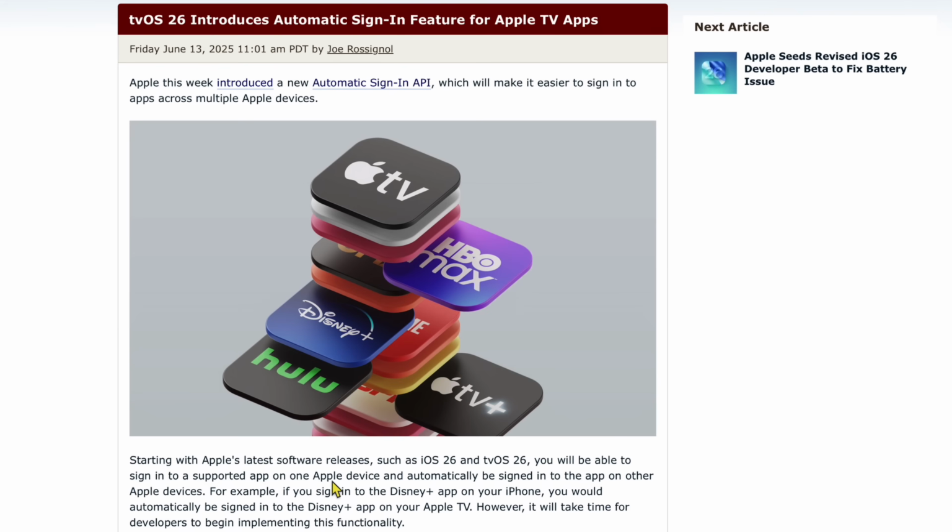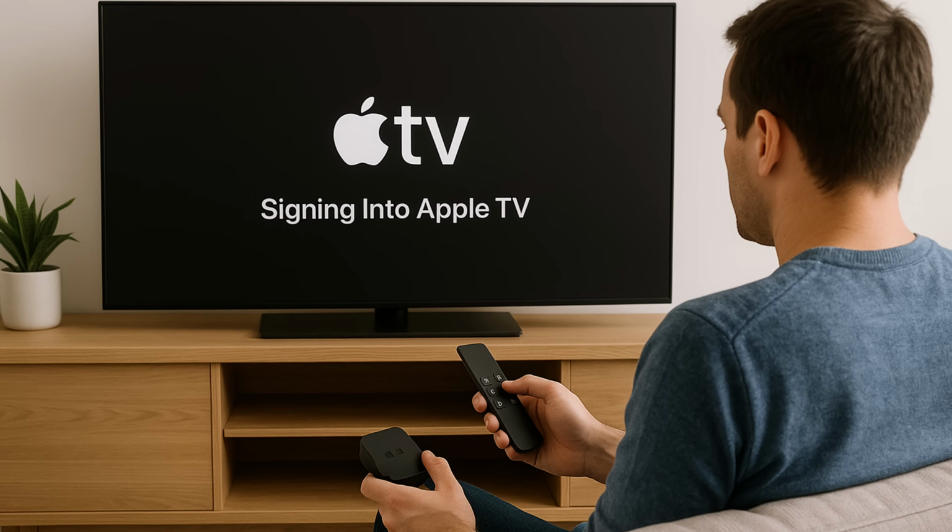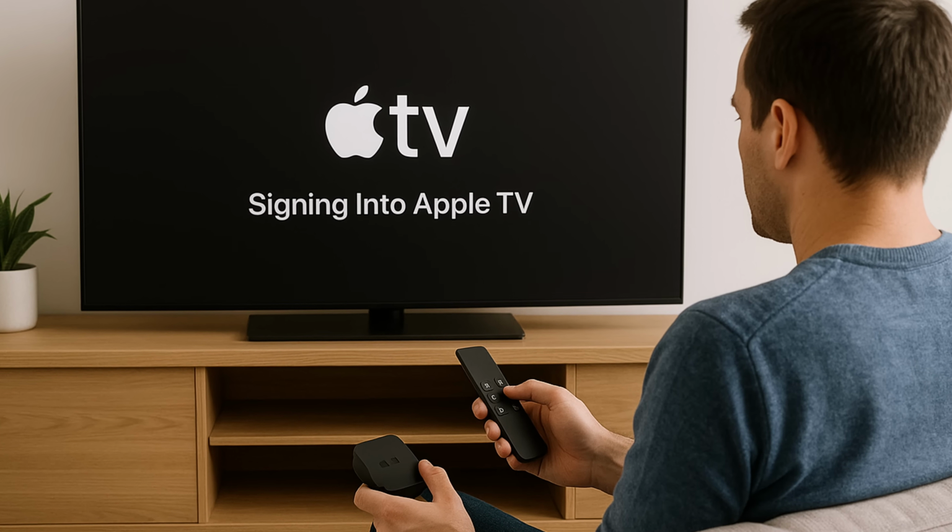into a supported app on one of the Apple devices and automatically then be signed into another app on your other Apple device. So for example, it says if you sign into the Disney Plus app on your iPhone, you'd be automatically signed into your Disney Plus app on your Apple TV. So you sign in on your iPhone and it ports over to the TV, so you don't have to be signing into multiple locations. You sign on your Mac, as long as they're all on the same network and under the same name, it'll actually sign into all your other devices at that exact time, and then you can pull that device up. Little small change that's going to help a lot of confusion, and people get frustrated when they can't use the controller to kind of log in. Going to be a good change.